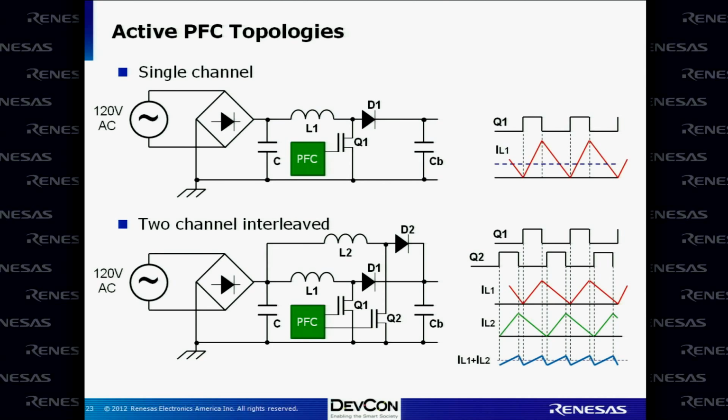One thing about this is that if we control these 180 degrees out of phase, we end up with low ripple current. So the two individual ripple currents try to cancel each other out. So we end up with a very small ripple current. So now we can use this for a higher power application because we have less ripple current.